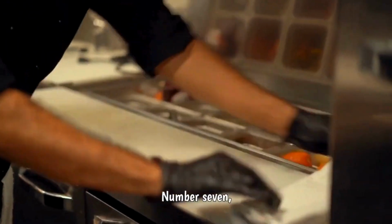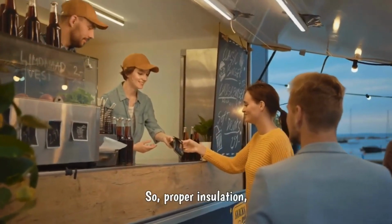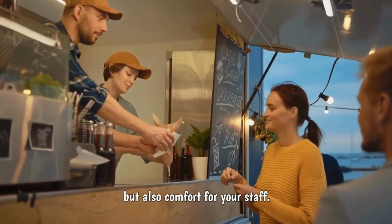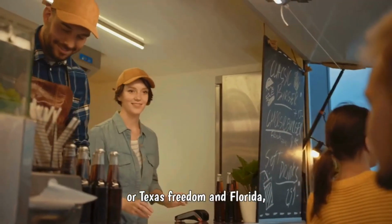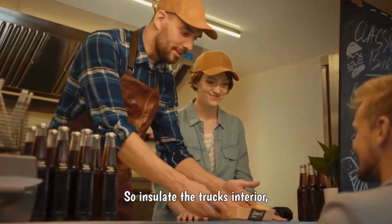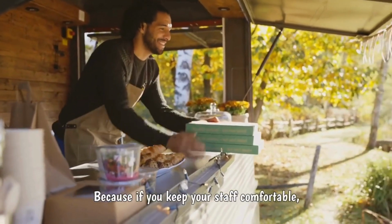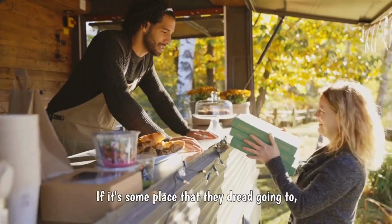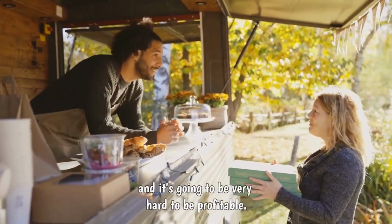Number 7, insulation and climate control. So proper insulation, of course, climate control are essential for maintaining food quality, but also comfort for your staff. You know, if you're in the middle of summertime in the middle of Arizona or Texas or even Florida, you've got a food truck, you know that it's super hot in there, okay? So insulate the truck's interior and install HVAC systems as needed, because if you keep your staff comfortable, they're going to stay employed with you. If it's someplace that they dread going to because it's just really unbearable, you're going to have a high turnover and it's going to be very hard to be profitable.